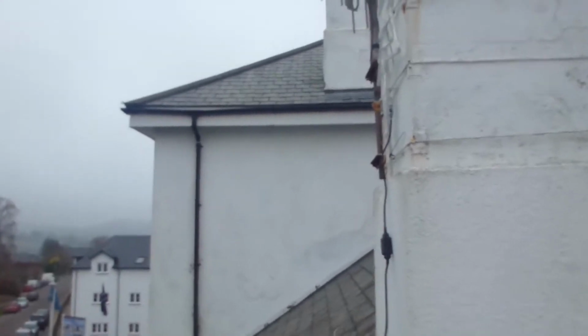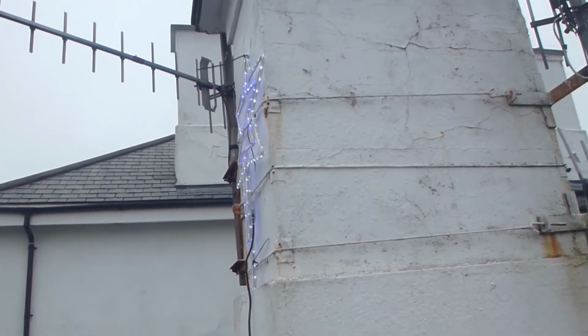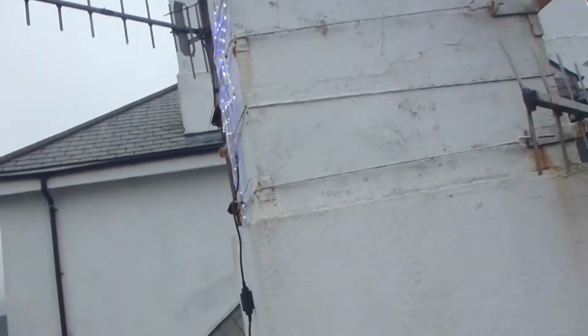I don't know if you can see, but down there is our rope lights on at the moment. And then up there, in a second, is our pretty little star. Yep, it's on. So they're all working, which is good. Now we've got to try and put these blow-ups up, which should be fun to say the least.